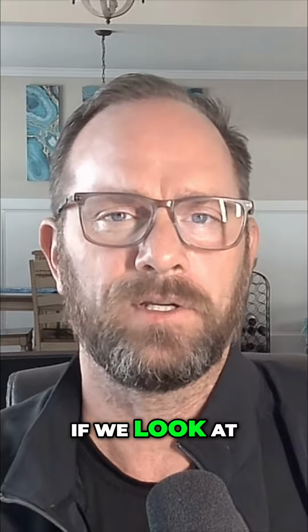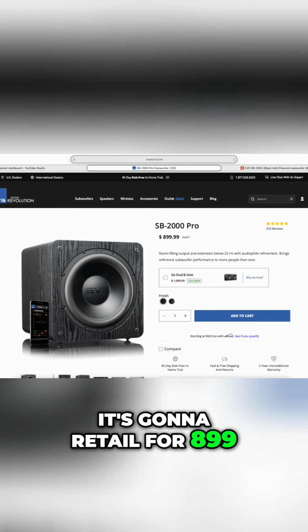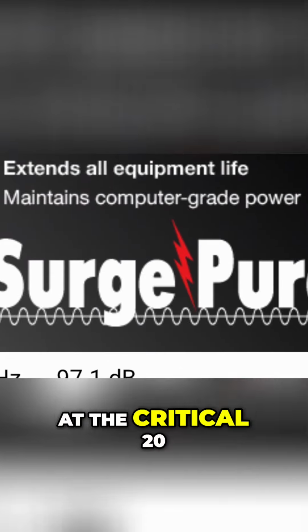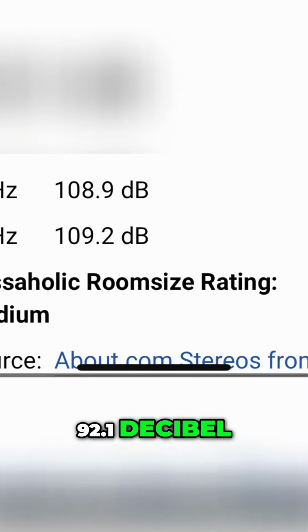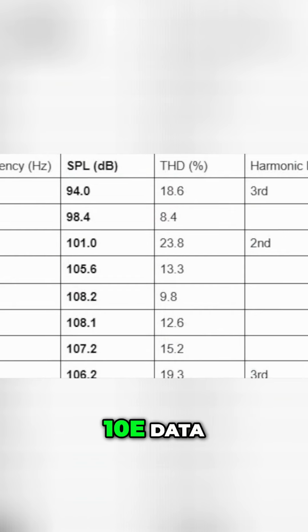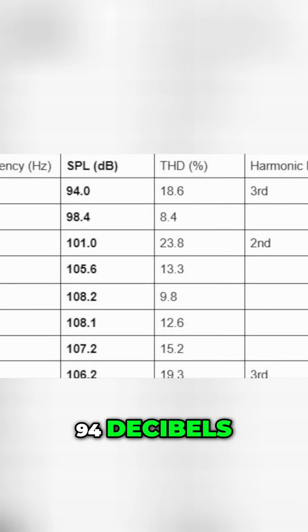In fact, if we look at the SVS 2000 Pro, it's going to retail for $899. So in comparison, looking at the Audioholics data, at the critical 20 hertz mark, the SVS is hitting 92.1 decibels. So in comparison, let's take a look back at the RSL 10E data. At 20 hertz, the RSL is hitting 94 decibels.